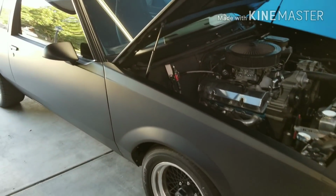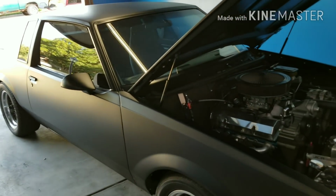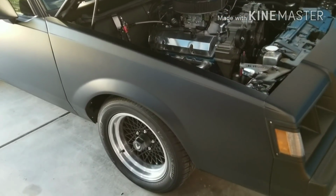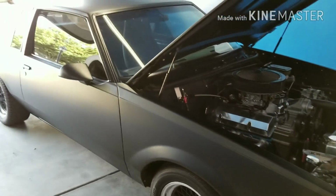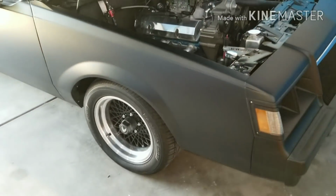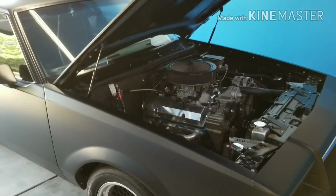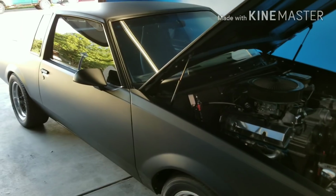It's been a minute. It's been a long minute. Haven't really put up an update in a long time. I've been having people asking me questions about the car, asking me what I've been doing. Just been enjoying it. I haven't had much to do with it. I've been real busy with life and kind of running short on money. So I've just been enjoying the car, putting gas in it, driving it, fixing little things here and there.